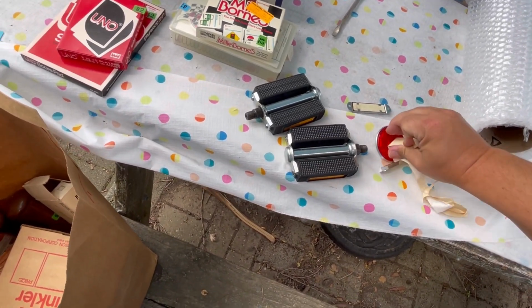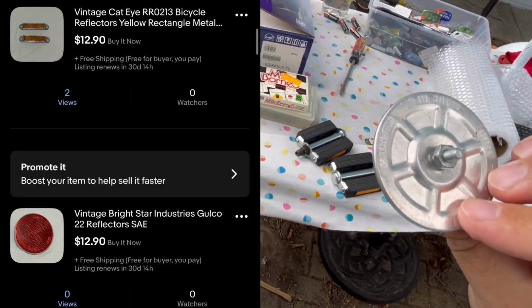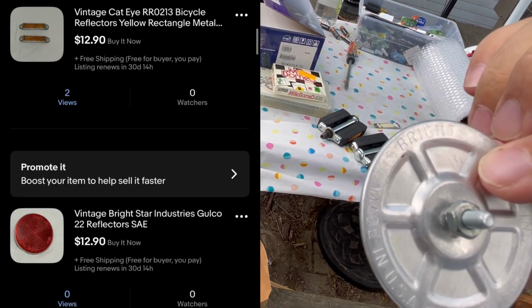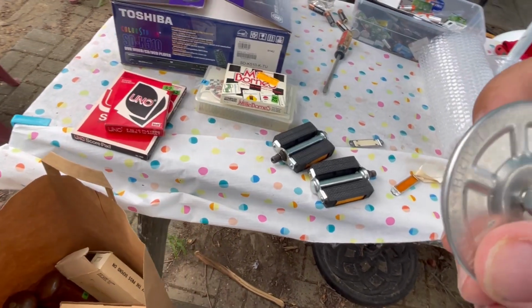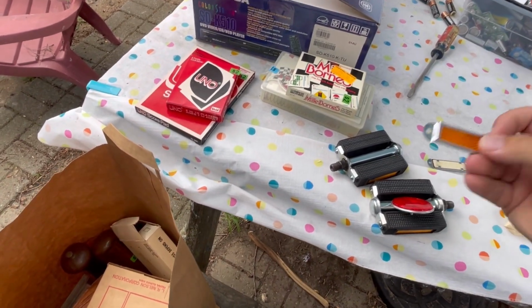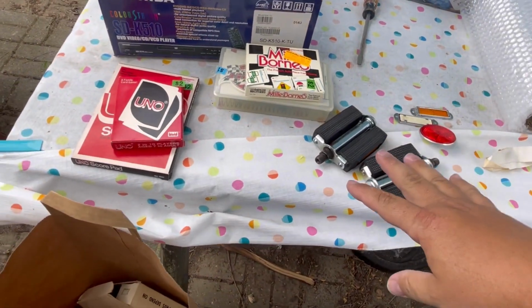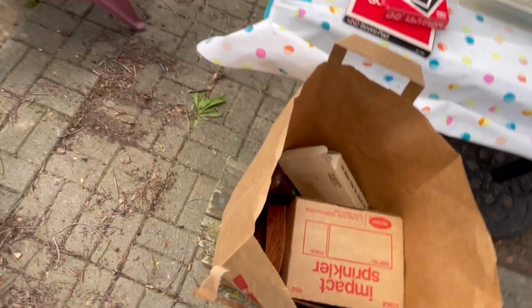And then I don't know what these reflectors are about. Like this one is obviously a reflector off a bike. Bright Star Industries. These aren't marked. I'll probably put all the reflectors together. I may even throw them with the pedals if they're not worth anything.